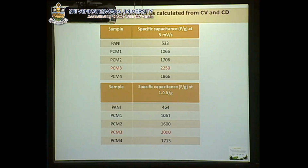Electrochemical studies, cyclic voltammetry. You see here, in this material we have the highest specific capacitance from cyclic voltammetric studies as well as from charge discharge studies. So, this particular type of morphology is helping the diffusion of electrolyte ions among the three components in the electronic material which we have designed.